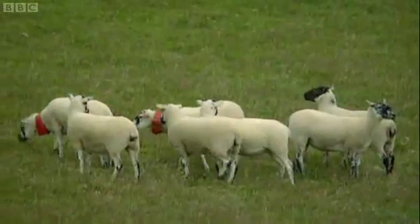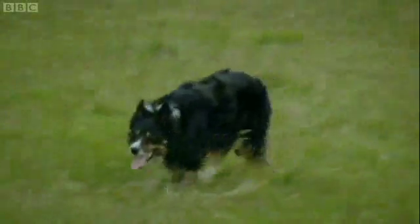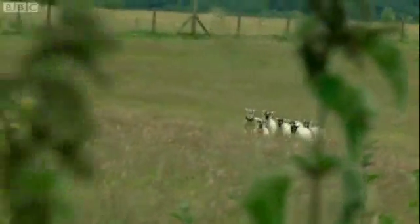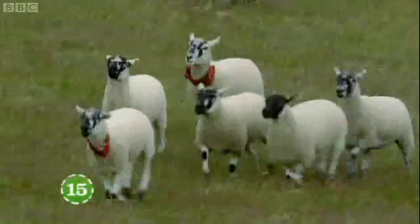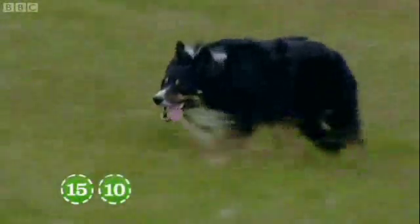And the sheep are looking at the dog. The dog looking at the sheep. This is where the dog needs now to exert his authority. The sheep have accepted the dog, and away they walk, knowing that that dog is in charge. 5 points lost for the second outrun. Maximum scored for the lift.